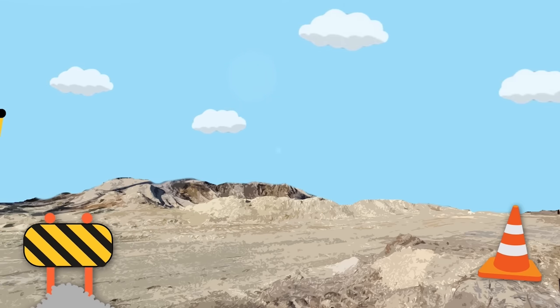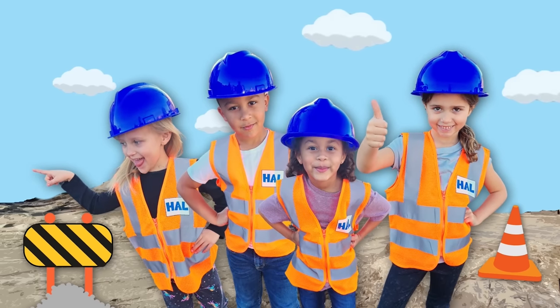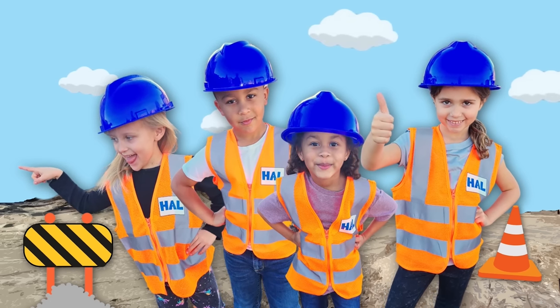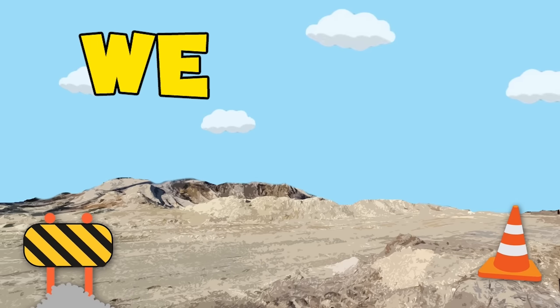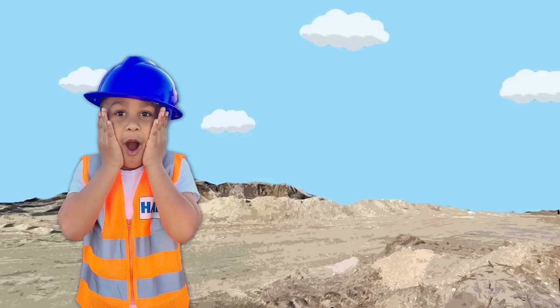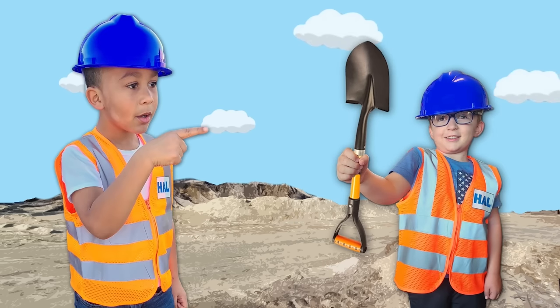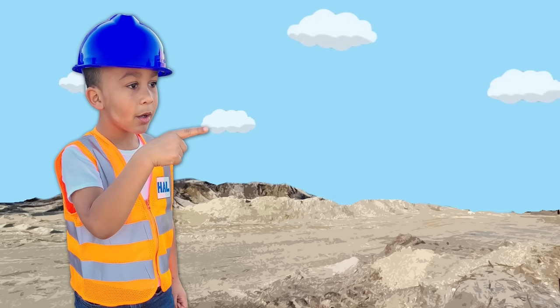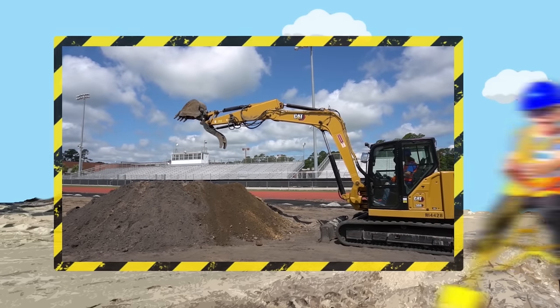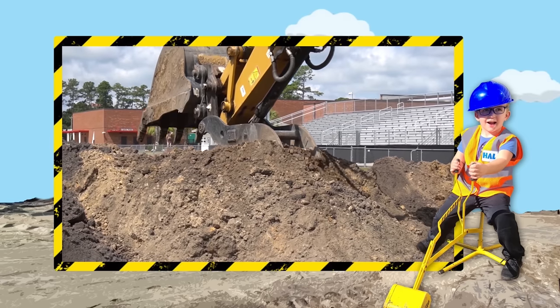Hal is here, he's brought the crew. We have so much work to do. We are glad you brought yourself. Work is tough, we need your help. We need to dig a big hole by the end of the song. The shovels, they might work, but it would take too long. I know what will help us. It's big, yellow, and strong. The excavator will dig that hole before too long.